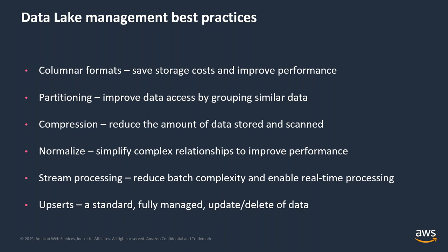And then upserts, that's something that is becoming more and more interesting for customers today. As you build data lakes on AWS, on Amazon S3, Amazon S3 is an object store. So to update individual rows or records inside of a file becomes a bit more difficult, right? You have to get the file, you have to update it in some tool, and then you have to replace the file on S3. So how do we improve that operation altogether? How do we insert and update existing records in files that already exist in S3?